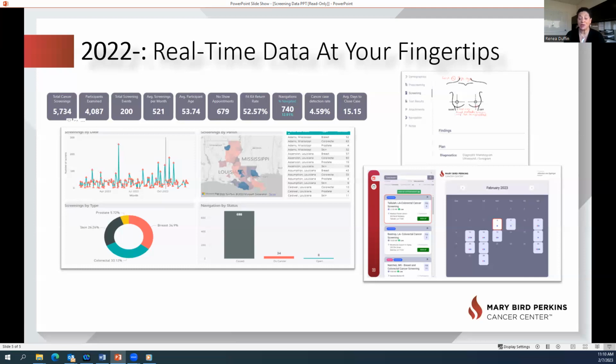We're able to have dashboards that give us real-time data on the number of screenings we've conducted, the average age of each participant, as well as the number of cancers we've detected. We're also able to drill down to the parish level, to the city level, and even the zip code level, which is absolutely critical in identifying locations in which we should target our programs and our screenings.